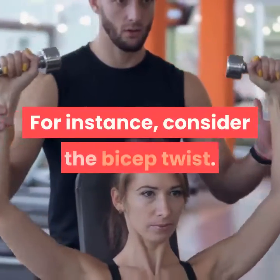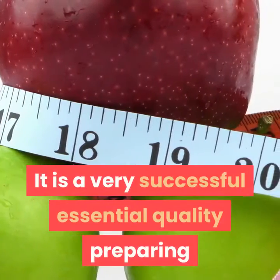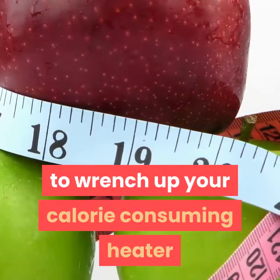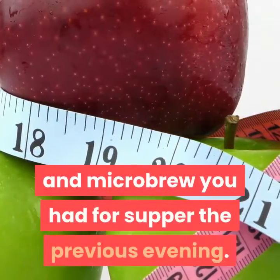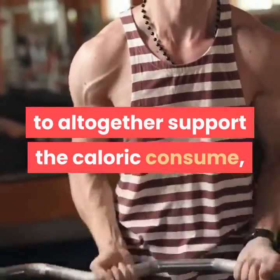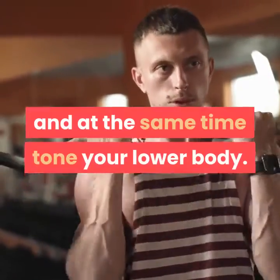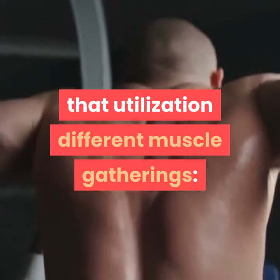For instance, consider the bicep twist. It is a very successful essential quality preparing or conditioning development. In any case, 3 arrangements of them isn't actually going to wrench up your calorie consuming heater or counteract that cheeseburger and microbrew you had for supper the previous evening. Rather than secluding only the bicep, you could consolidate the move with a lurch to altogether support the caloric consume, and at the same time tone your lower body. Here are the absolute best bodyweight just activities that utilization different muscle gatherings.